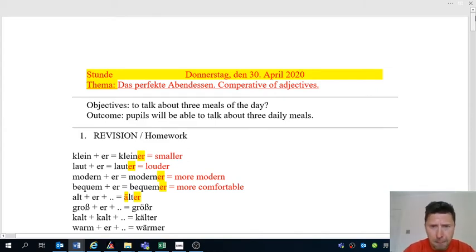Listen, we will start our next lesson here. This lesson is designed for this Thursday and Friday, the 30th and 31st of April. So there's no need to do anything right now just yet, but whenever Thursday arrives, then this is the time to start doing something here.